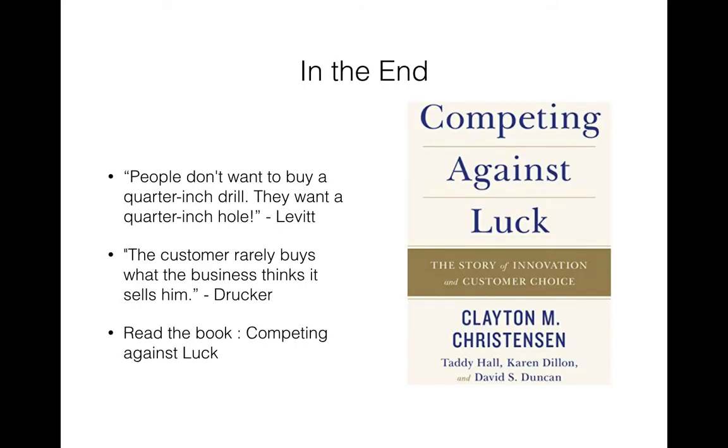In the end, I will leave you with two thought-provoking quotes. One is, people don't want to buy a quarter-inch drill; they want a quarter-inch hole. So that means that people are concerned about their needs, about their problems, about their jobs. They are not concerned about solutions. So you as an innovator should also understand the needs of the customer first, then you can come to the solution, right? The solutions can evolve, can change, right?